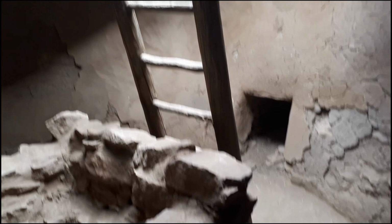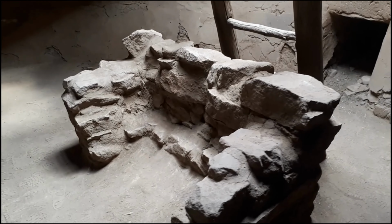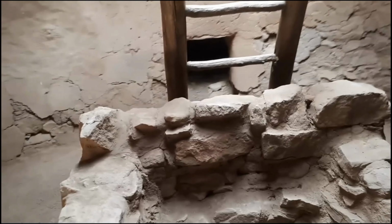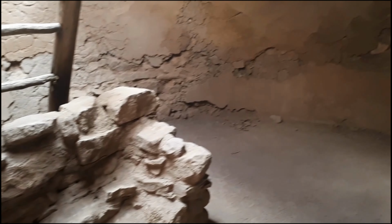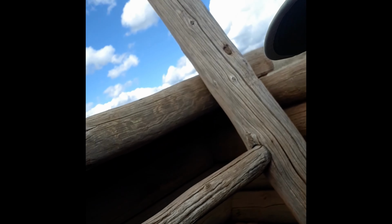Now I'm underground in one of the kivas. A kiva is a round underground structure where they would build a fire in there and keep warm. There's a wooden top over it to keep the cold desert air off you while you're down in there. It's an amazing place. Now I'm going to try and climb up the ladder here with one hand. I'm sure these ladders are reconstructed, but still want to be careful.